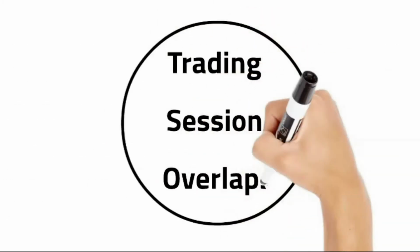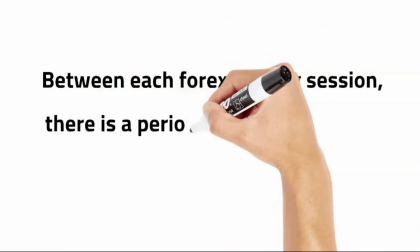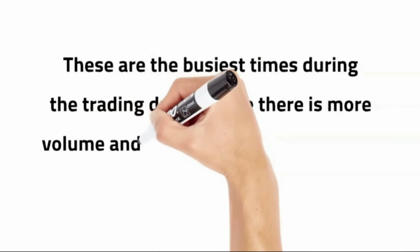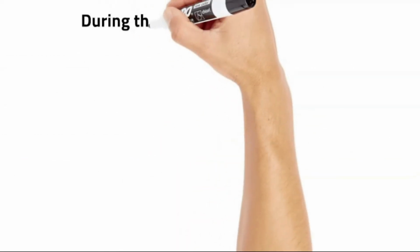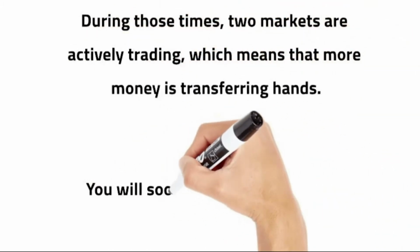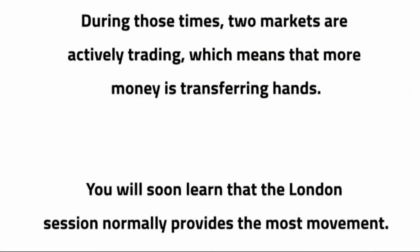Trading session overlaps. Also take notice that in between each Forex trading session, there is a period of time where 2 sessions are open at the same time. Naturally, these are the busiest times during the trading day because there is more volume and liquidity when 2 markets are open at the same time. This makes sense because, during those times, 2 markets are actively trading, which means that more money is transferring hands. You will soon learn that the London session normally provides the most movement.